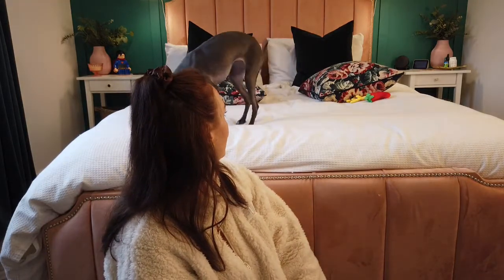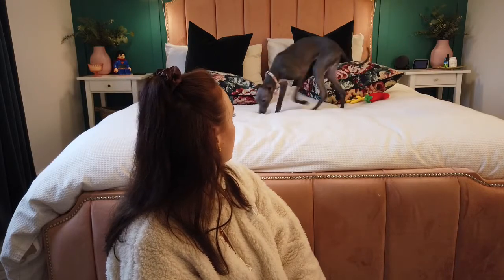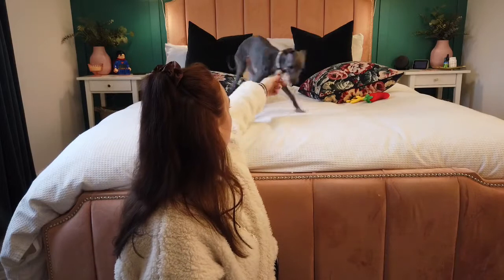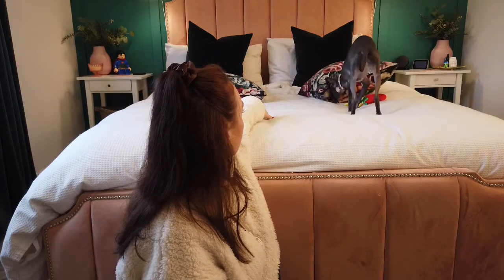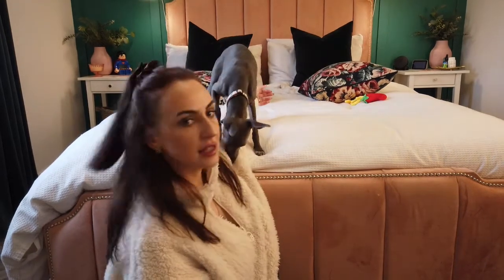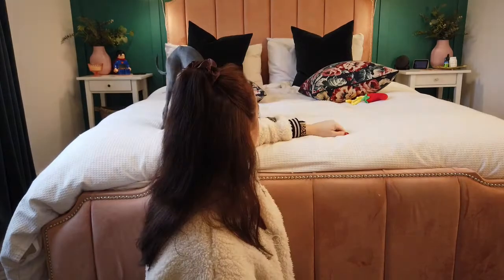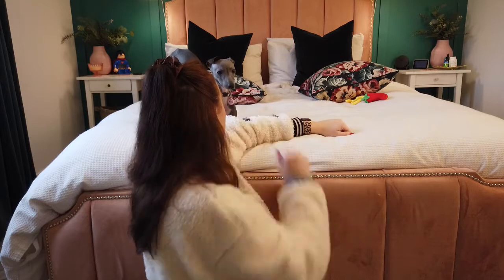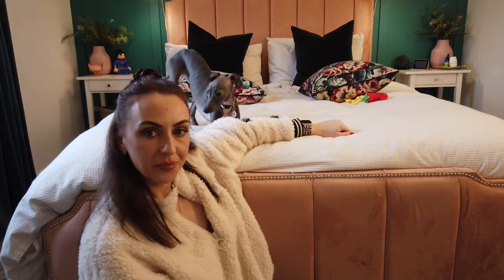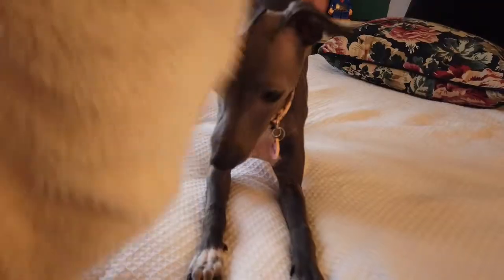What are you doing? What are you doing? Willow. What are you doing, my baby girl? She wants to go to sleep now. That's what she's doing. Can you see her scratching at my top? This is what she does, look. And she's like, Mummy, I want to get in your top. Are you tired? Is it nap time? Look at that little face. Hello. Say hi.